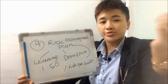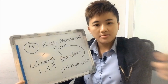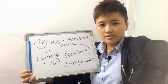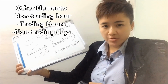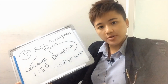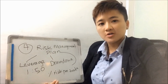What lot size should I use? What volume should I use? It also involves which are the times you should trade. You need to determine what are the hours that you should not be trading, what are the hours that you should be trading, which day of the week you should not be trading, because some days are more risky for you, some days are safer for you to trade, which currency pair is safer to trade for your system, for your strategy. You need to know all of that.